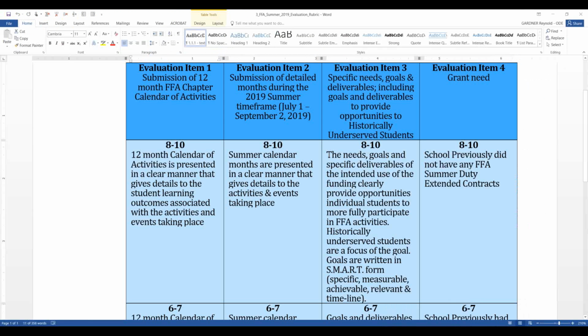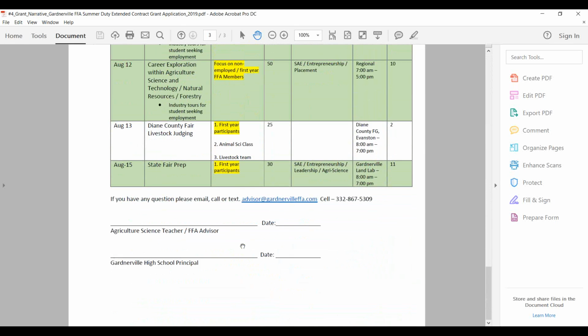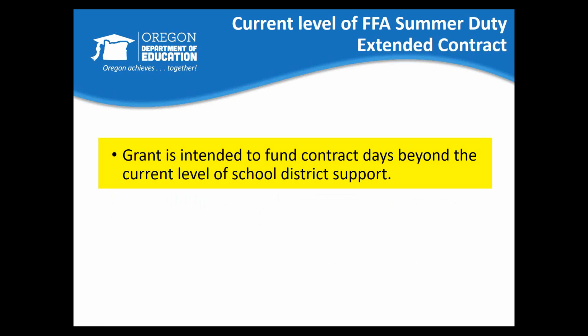So in it, you need to have goals and deliverables clearly identified. Reduce lunch, special education students, English language learners are students who could benefit the most through participating within the FFA organization. Additionally, these goals need to be communicated in SMART format. Here's the narrative rubric areas, and the grant is intended to support days beyond your current school district level.